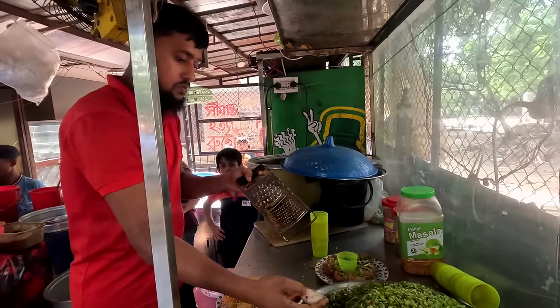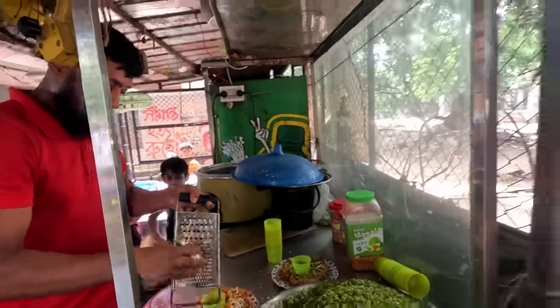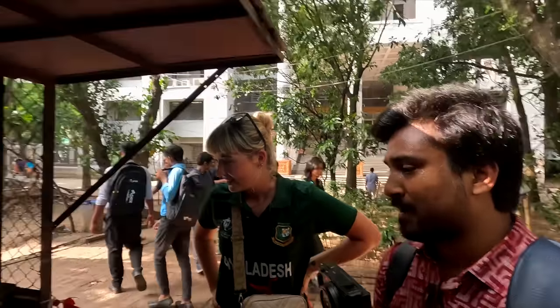Wow. That's the difference from pani puri. Oh, and some egg. Yeah, because pani puri is very wet. Watery, yeah. This is not watery, actually. It's very dry.